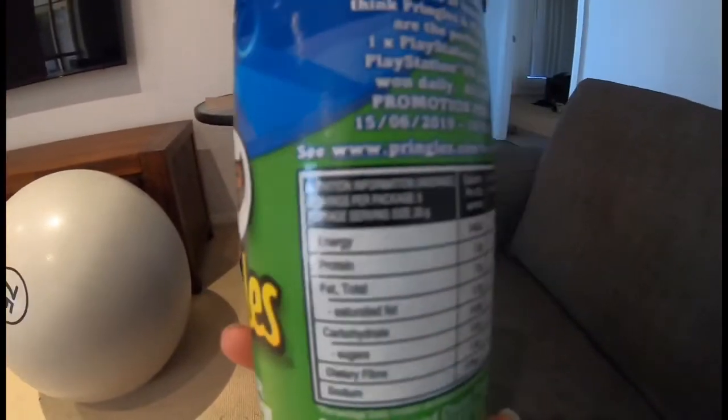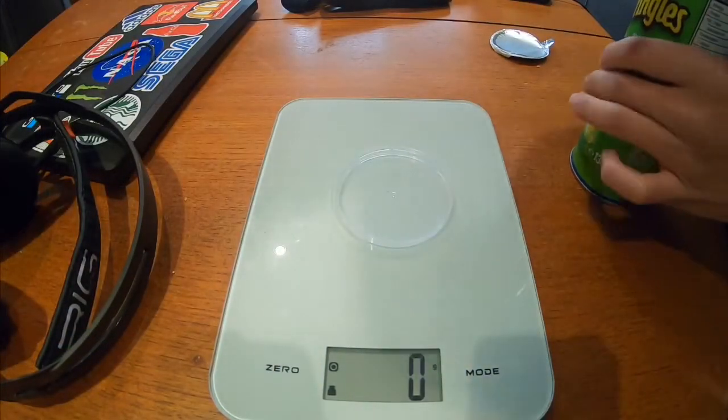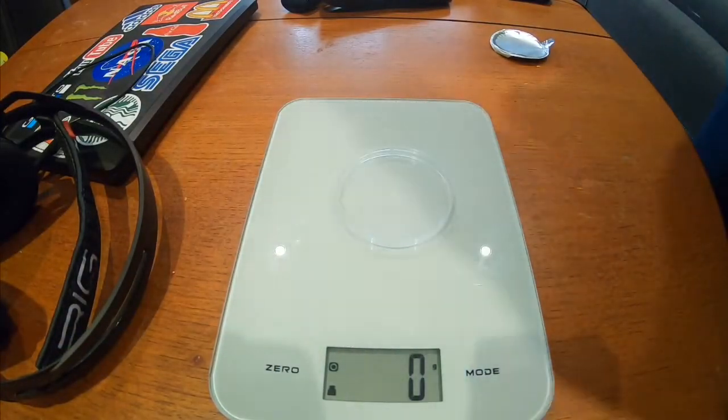And I'm feeling a bit peckish, so I grabbed myself some Pringles, and we're gonna find the serving size together. So what's that? Is that 25 grams? All right, let's weigh 25 grams. So 25 grams, how much is that?